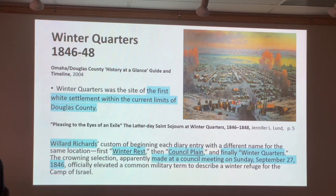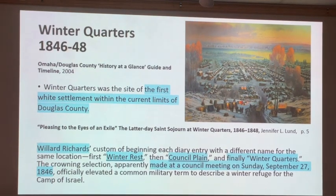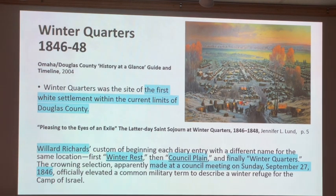According to the Douglas County history, Winter Quarters was the first white settlement within the current limits of Douglas County. Some believe that Cutler's Park was the first settlement, so I won't go into that, but it was known by different names before it was known as Winter Quarters. Willard Richards, in his journal, called it Winter Rest, then Council Plain, and then finally Winter Quarters.